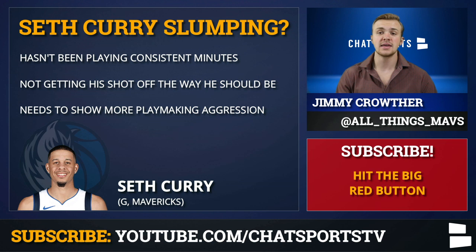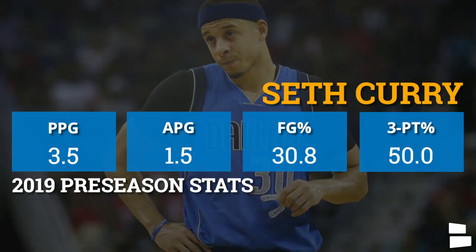Another thing, he can be a really good playmaker. I think he could be a 6-man. He hasn't shown that so far. His stats in the preseason this year, he's played in all the games, but the numbers haven't looked that good. 3.5 points per game, 1.5 assists, 30% from the field, and 50% from 3.